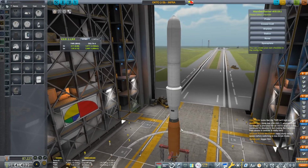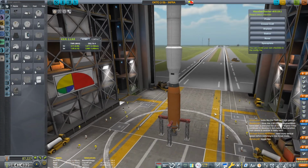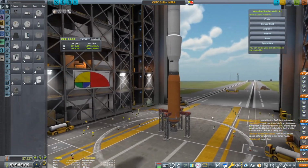I drifted too far from the prograde vector, too low, and I was trying to get it. Oh, I'm not pitching over quite fast enough. I should pitch over more quickly, and that was my mistake. Yeah, bigger fins is likely the solution. Also, just being more gentle on the way up.